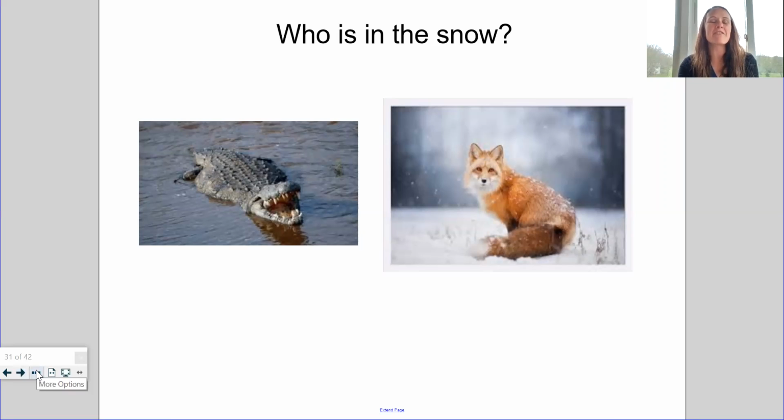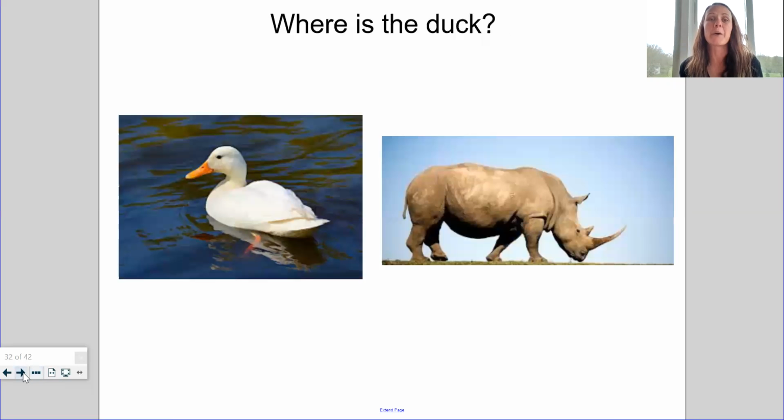Do you think that the fox is hot or cold? If you said cold, you're right. I bet that fox is super cold out in the snow. I'd be cold too. Where is the duck? Is the duck in the water or on the grass? Where is he? If you said on the water, you're right.